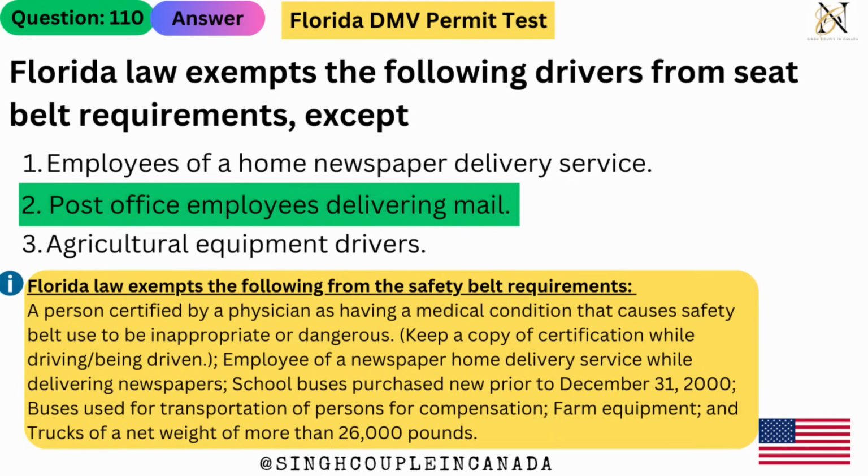Florida law exempts the following from the safety belt requirements. A person certified by a physician as having a medical condition that causes safety belt use to be inappropriate or dangerous. Keep a copy of certification while driving or being driven. Employee of a newspaper home delivery service while delivering newspapers. School buses purchased new prior to December 31, 2000. Buses used for transportation of persons for compensation, farm equipment, and trucks of a net weight of more than 26,000 pounds.